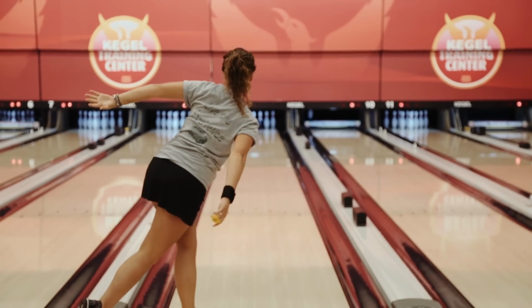Most people, when they think of bowling, they think house ball and rental shoes and the lights are turned off and the music's playing. They see the front part of bowling, but they've never really seen a machine in action. When they learn that this much technicality is applied to the sport of bowling, it really blows them away.